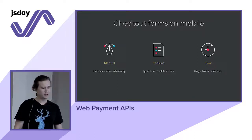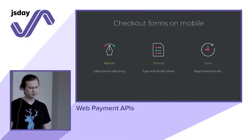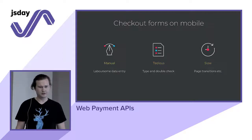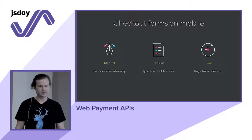So mobile checkout forms so often are manual, tedious, and slow to use. Because all the forms are a bit different on different sites, you also have to pay close attention to what you are filling in, and you have to review the data that you have entered. That's real slow to use.